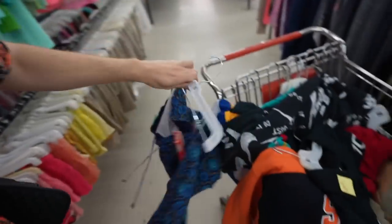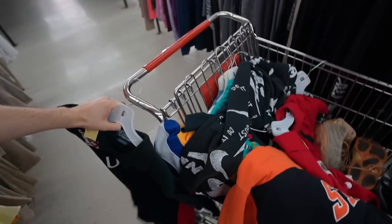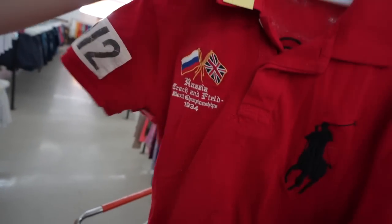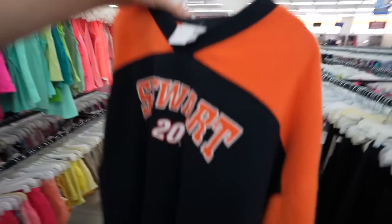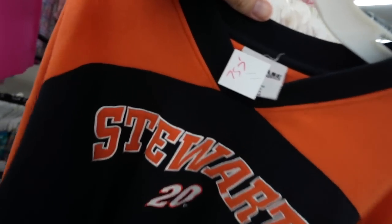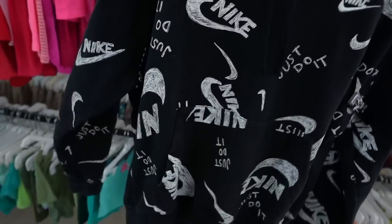Crazy little shorts right there. You got the Polo Ralph Lauren Swiss. I also found this Polo Ralph Lauren. It is like a Russian collab, so I don't really know if this is the best time to be copping pro-Russia gear. Hold up, you got the Tony Stewart, $7. Again, everything is going to be half off. I'm pretty sure I gotta get the chalkboard Nike hoodie. It just is pretty cool, so why not?